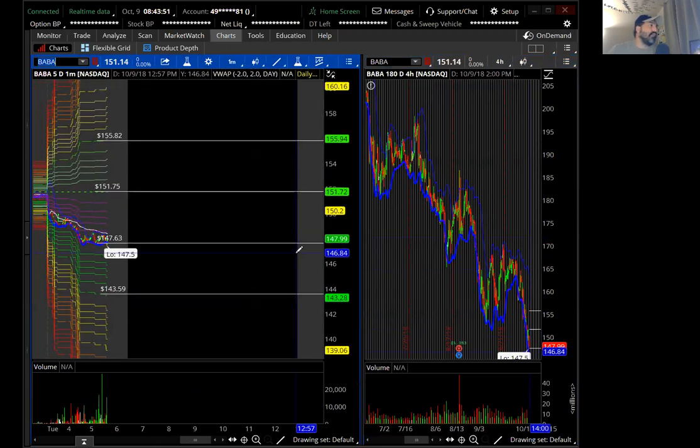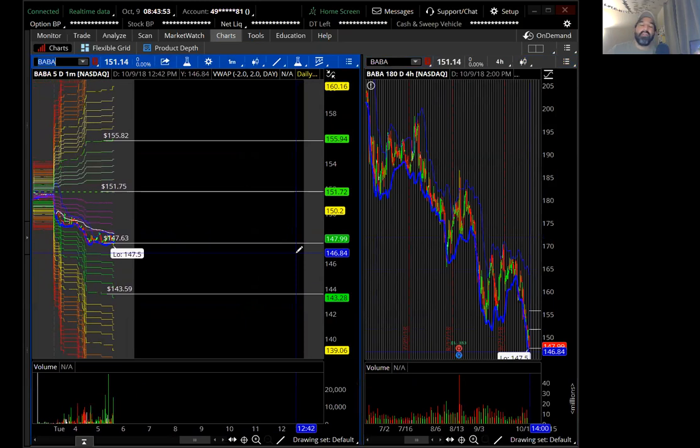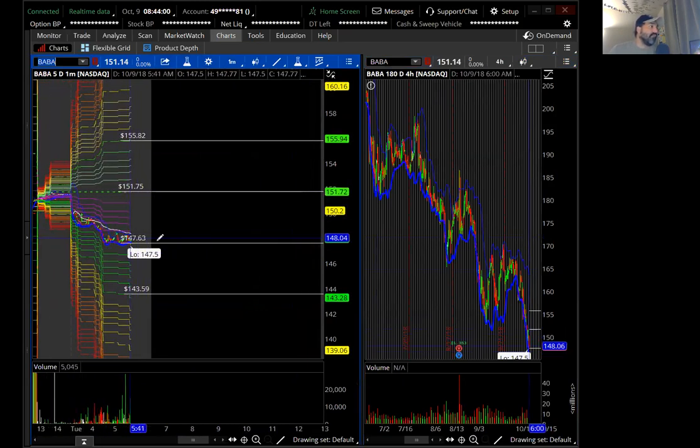On the higher dollar tickers, we're looking at BABA. Actually, we're going to only look at 3 today: BABA, Apple, and Tesla. And BABA's been having a sell-off all morning. Currently, we're holding on the support side around 147.63. There's a chance you could see it bounce up and retest the pre-market high, which is 151.75. Not likely to see it break up. It's going to depend on what the SPY does. But if it cannot hold the support, expect to see it drop down 4 points to around 143.59.